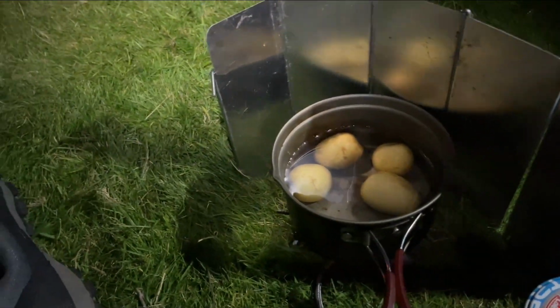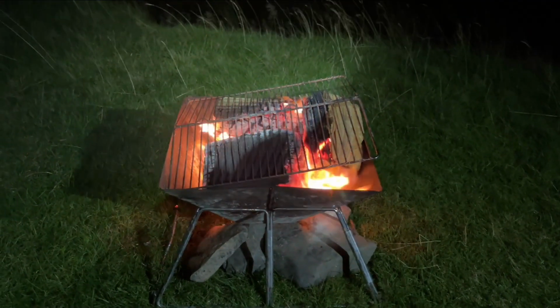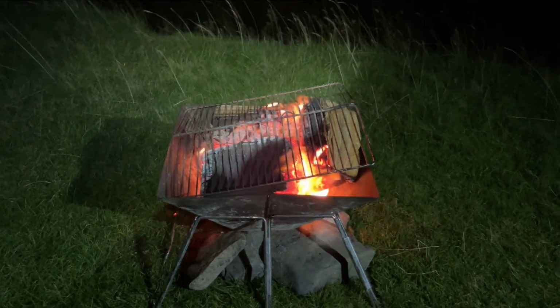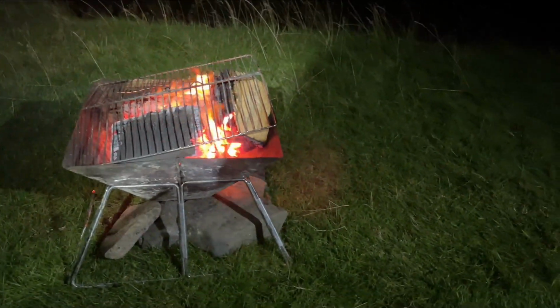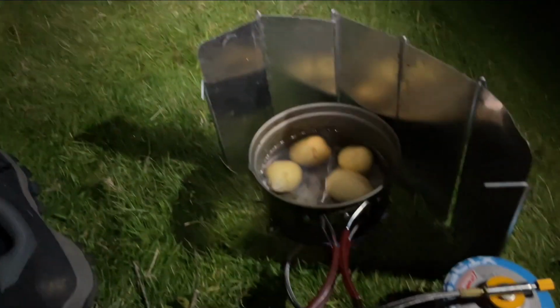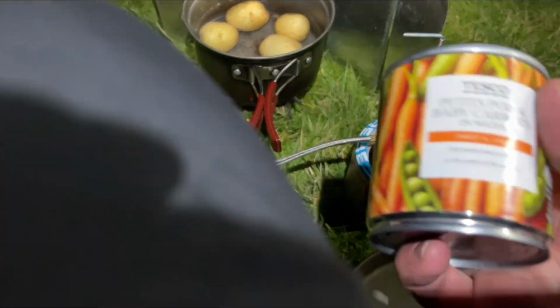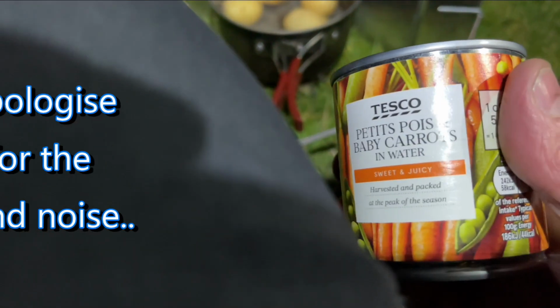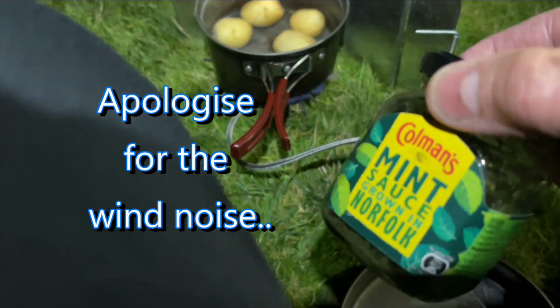Spuds are on the go. Just waiting for that to drop and die down a bit, and then I can put the chops in. They are going to be flavoured. I don't like it that way. I say, mix them with the spuds, smash it all up. Chuck some mint in. Perfect. Good chops.